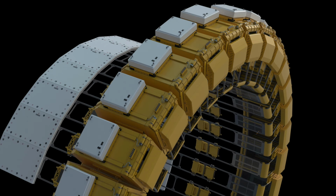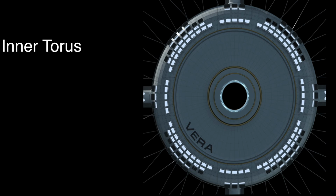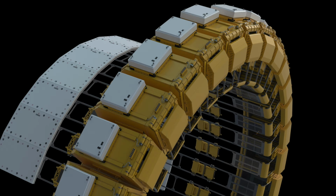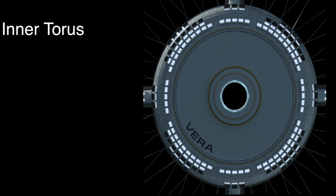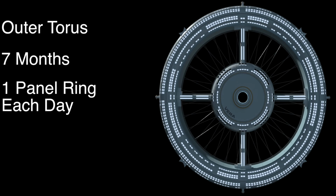Sargon will move these panels into place to form each panel ring that makes up the torus. The process of building a torus in this manner is called Rapid Sequential Circular Assembly, or as we say, RASCA. This is how the construction ring will build VERA Station. The inner torus is made up of 84 panel rings. The outer torus is made up of 192 panel rings. If the construction ring can assemble 1 panel ring per day, then the inner torus could be built in less than 3 months. The outer torus would take about 7 months to construct at this pace.